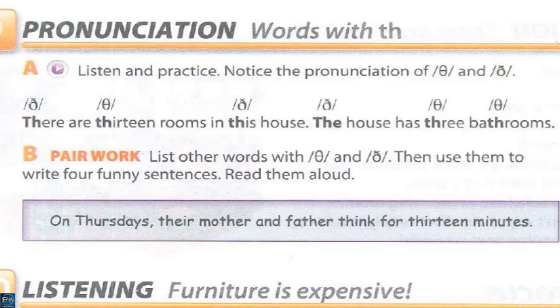Let's read. There are 13 rooms in this house. The house has 3 bathrooms. There are 13 rooms in this house. The house has 3 bathrooms.